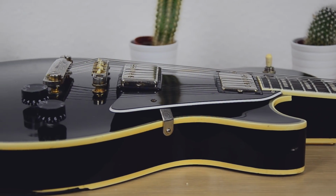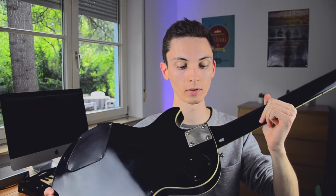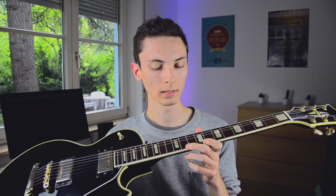Now, if you know something about Les Pauls, which I don't, but that's probably the only thing I know, a true Gibson Les Paul is not a bolt-on, but has a set neck. This one has a bolt-on. That's probably the only real thing that you could tell this guitar apart. Well, experts will be like, no, it has this, and a true Gibson Les Paul needs that. And I think this is a rosewood fretboard. Les Paul Customs had an ebony fretboard.